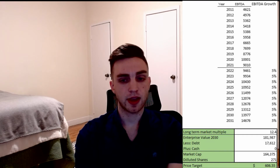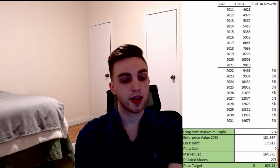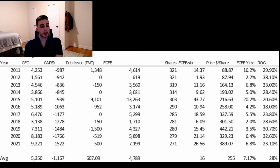We subtract their debt, add any excess cash, but they don't have any, throw in their market cap and their diluted shares, and we get a price target of $606.55. Looking at their cash flow statement for the last 10 years, this thing is a cash flow monster, consistently generating cash flow year over year.